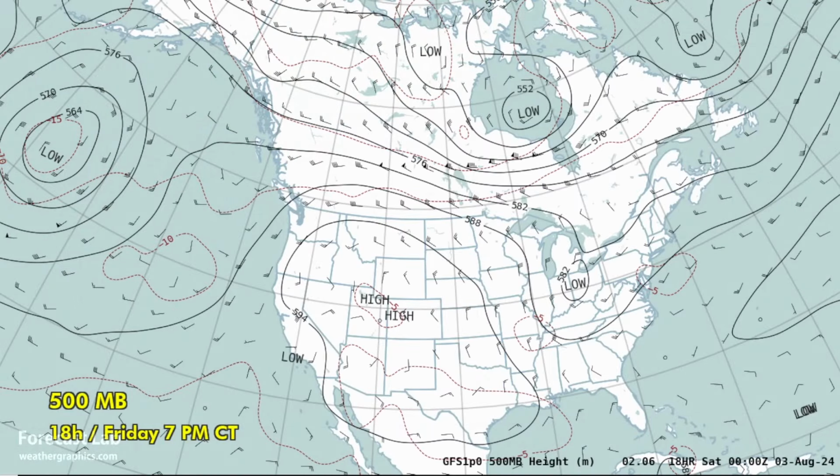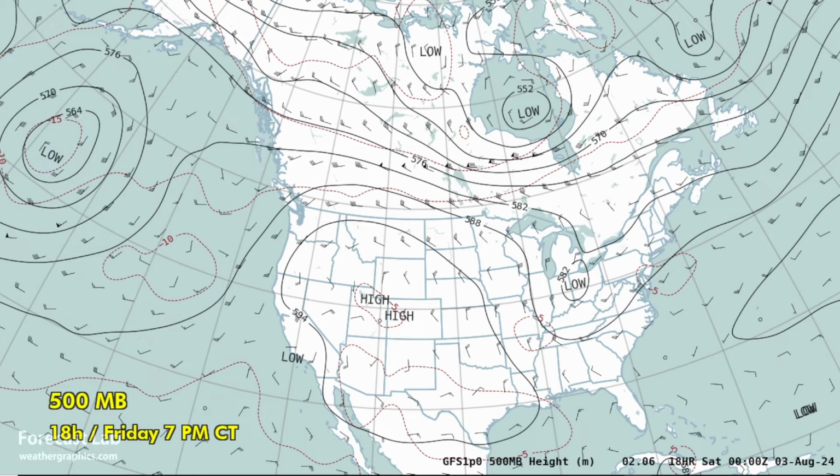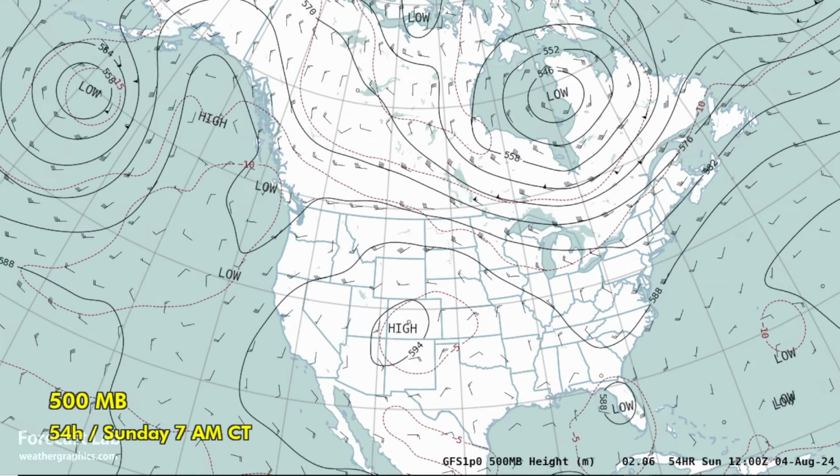So how are things going to change? We're going to return to this 500 millibar chart, take it in and look at that high pressure there over the western U.S., look at that troughing in the Great Lakes, and that big low out there in the eastern Pacific. That's out to the west of us, but this whole area is the eastern Pacific. So we're talking about that low right there. And let's see what happens over the weekend and the start of next week.